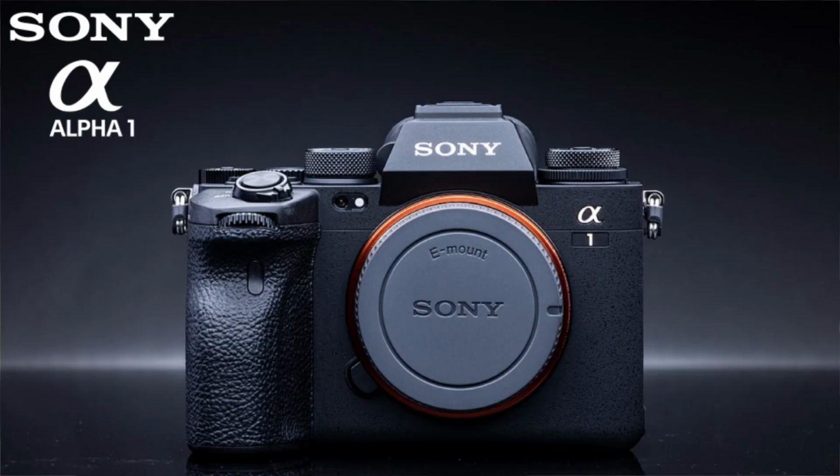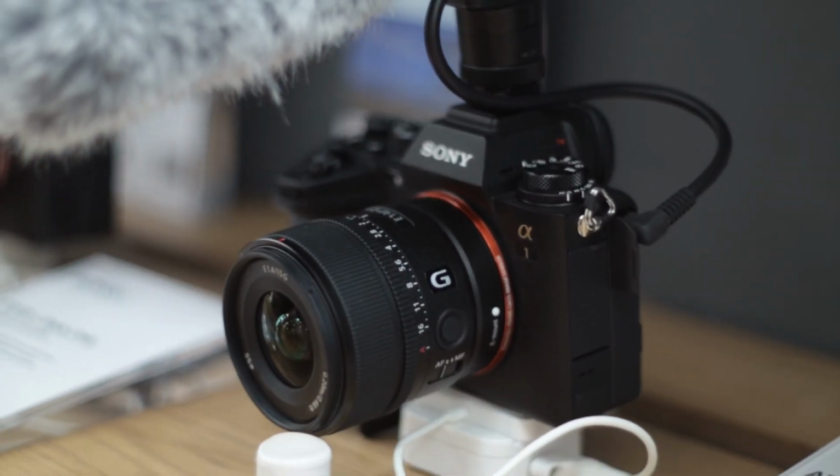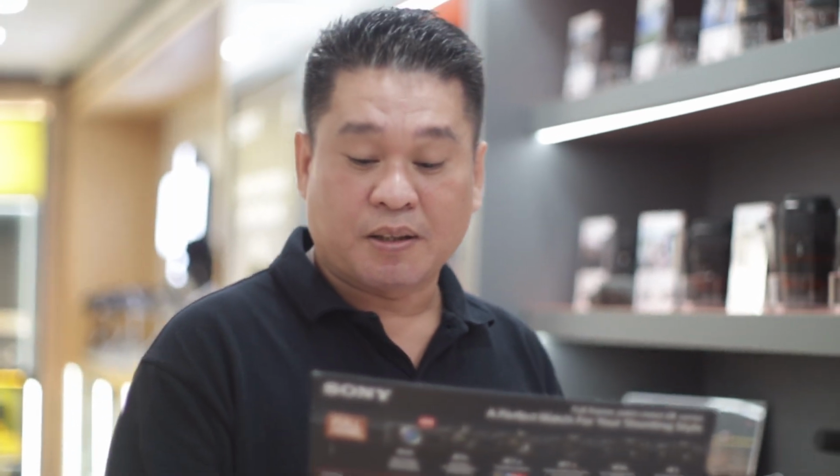First we have the A1. So this is the top of the list. This is the Sony A1. And guys, all the cameras that we are talking about are full frame cameras. So this is the Sony A1, which is 50 megapixel with 759 focusing points, and ISO range up to 102,400 and 30 frames per second with silent shooting mode.